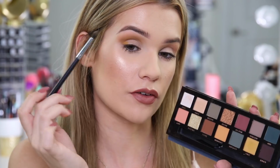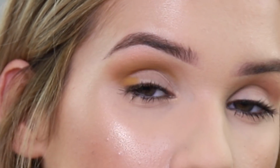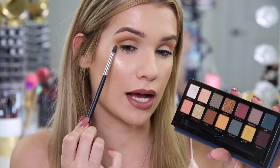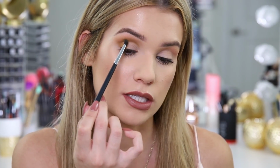So I want you guys to notice the difference in color here. This, where it was just on my natural lid over top of my primer, shows up exactly how it shows in the pan. That's exactly the color I was expecting. But then when I was placing it over top of that transition shade that we used over top of Dawn, you can see it's a lot more of a darker yellow. It's not that mustard color anymore. The shadow color changes when you're using it on top of another color in the palette.